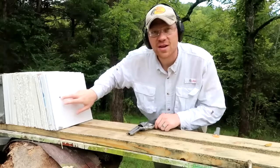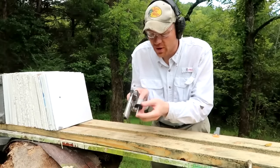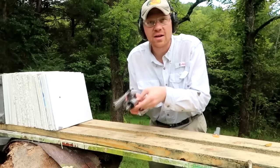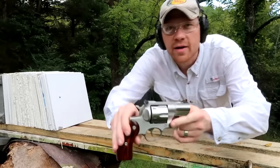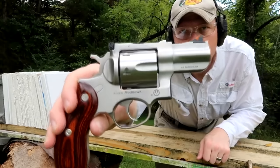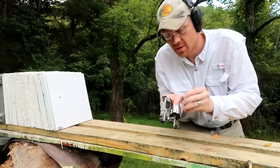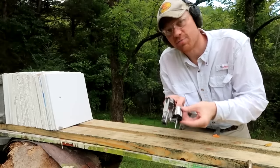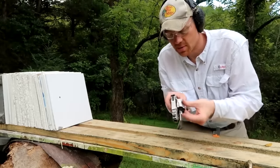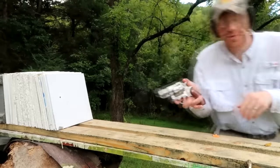Took that shot right in the center with that 357 Magnum. I'm gonna go load up the 44, take the same shot, and we'll see what happens. All right, now we're gonna shoot this Ruger Red Hawk 44 Magnum. See what happens with it. And then we'll take apart the drywall and see what happens. Whew. Very nice revolver.